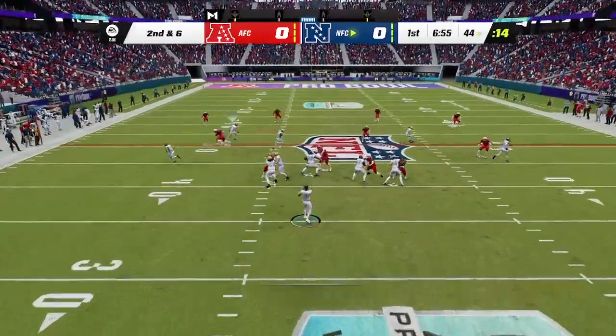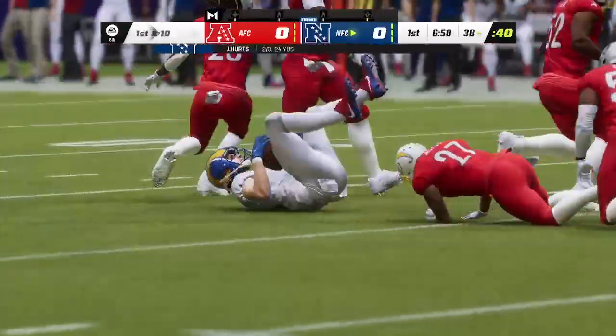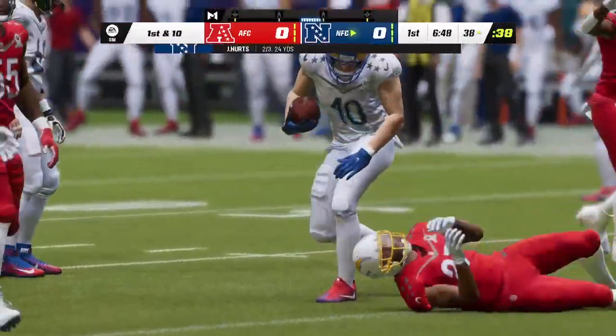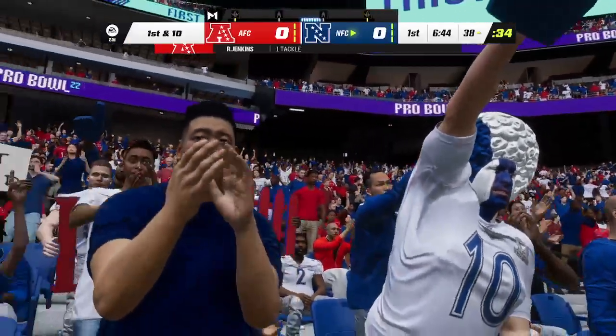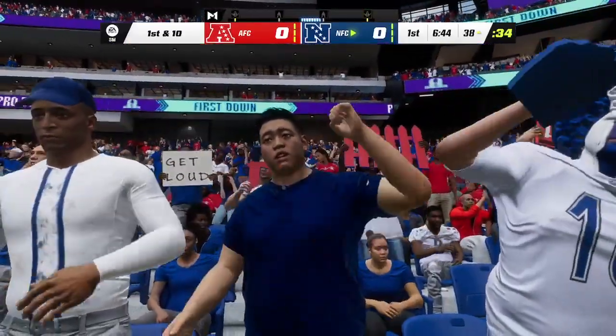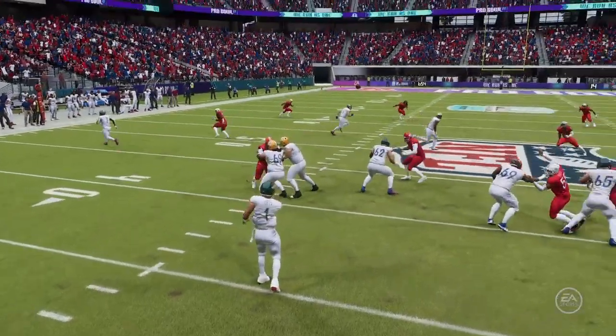From the 44, Hurts. He'll get this complete to Cooper Kupp. And the tackle going to be made at the 38. And that's a more than acceptable read right there because it's zone coverage. So timing is everything. This time he waits for his man to come open, puts it right on him, and they pick up a 1st down.